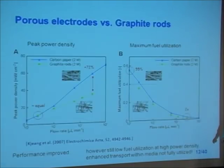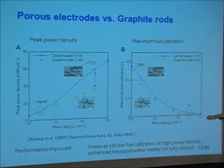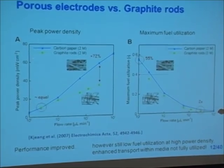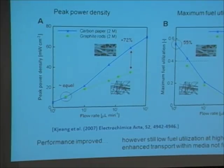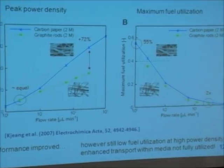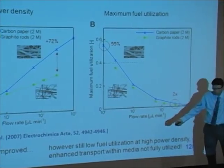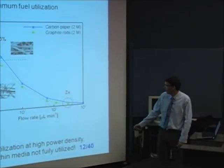Nonetheless, we saw increased performance, and we're sort of hitting some higher targets here. So the first microfluidic fuel cells that came out were kind of maximum, usually around 10, and then pushing up to 30 maximum. So we're getting up there, that's for sure. Making some improvements. So the performance has improved, but the fuel utilization is still limited at high power density.